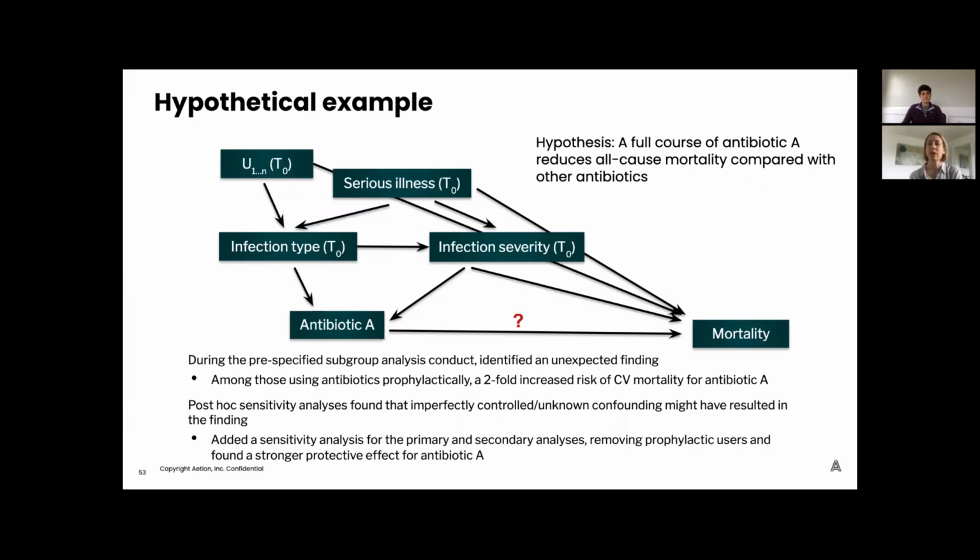That was an unexpected finding. So a post hoc sensitivity analysis found that imperfectly controlled confounding might have resulted in the finding. So they added a sensitivity analysis for the primary and secondary analyses, removing prophylactic users, and found a stronger protective effect. So essentially, the inclusion of people using antibiotics prophylactically was actually reducing the cardiovascular benefit of antibiotic A in the overall analysis.